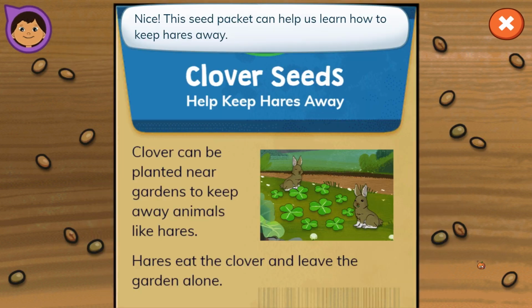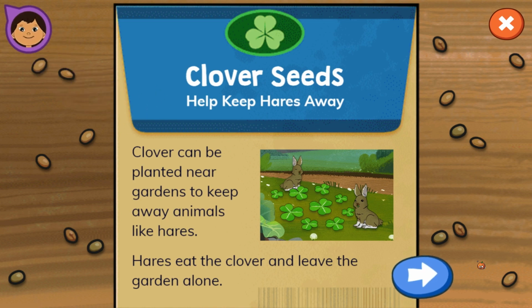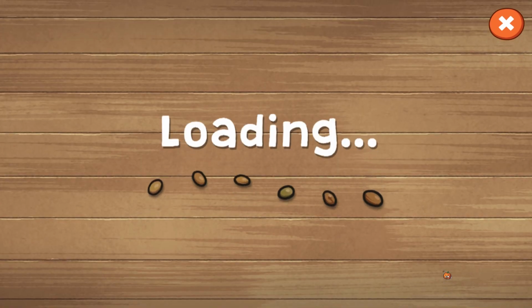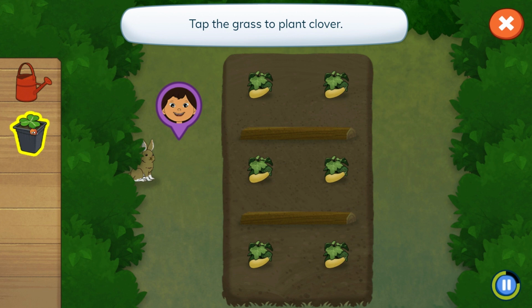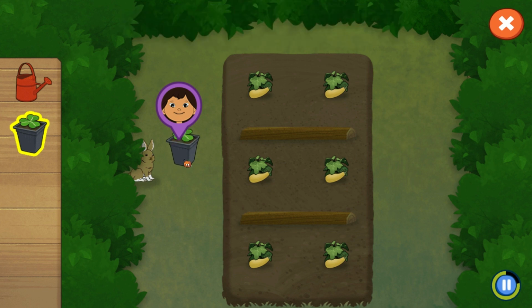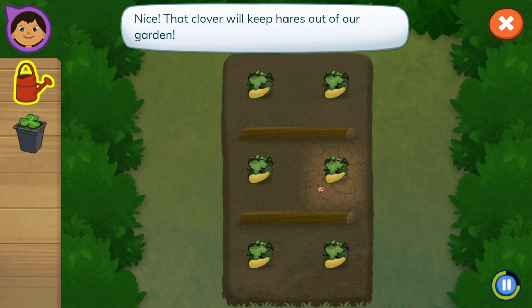Great job! Nice! This seed packet can help us learn how to keep hares away. Clover can be planted near gardens to keep away animals like hares. Hares eat the clover and leave the garden alone. What tool should we use to keep hares away from our veggies? Tap the grass to plant clover. Nice! That clover will keep hares out of our garden.